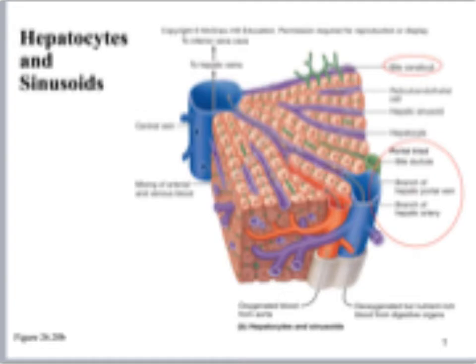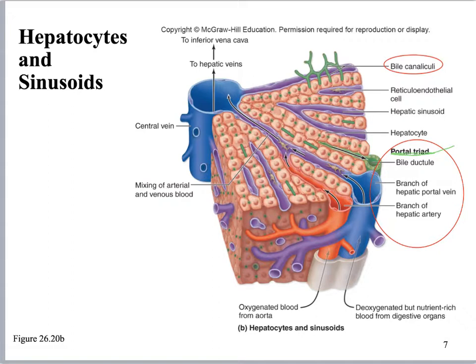So right here we're blowing up the hepatic portal triad. And you can see now they've got these nice arrows showing the directionality. You can see the hepatocytes a little bit clearer, and then you can see the little canaliculi here and there. They're showing you kind of draining and going out into the bile ductule.